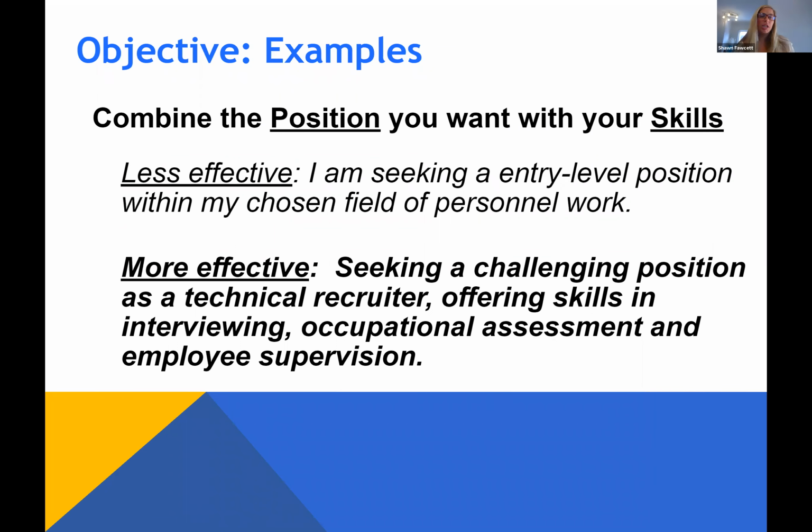So some examples of an objective, again, you're going to combine the position with the skills that you provide. Something that is not super great as an objective: I am seeking an entry-level position with my chosen field of personnel work. I mean, yes, it tells the employer what you're looking for, but it's not super specific. Reading that statement, I don't really know who this applicant is or what they bring to the table. Something that would be more effective is: seeking a challenging position as a technical recruiter, offering skills in interviewing, occupational assessment, and employee supervision.